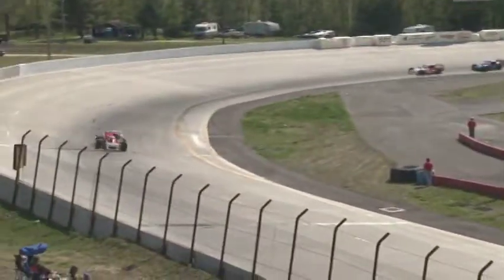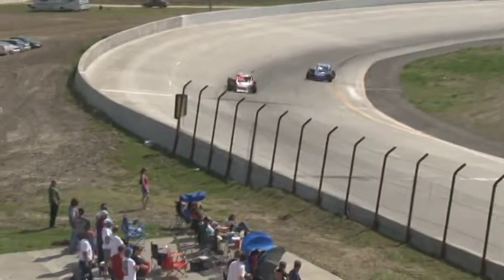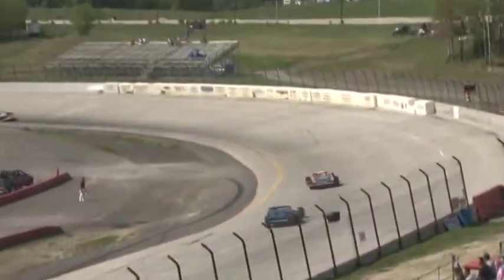Still separated by about half a car length. Our two battling for second go into turn number 3. Rusty Smith a little bit loose as he had to chase it down the track, losing some distance to Curran. They go down into turn number 1. Curran now with a two-car length cushion as they work over in turn number 3.